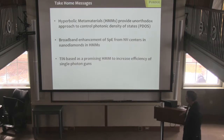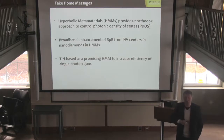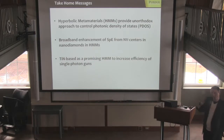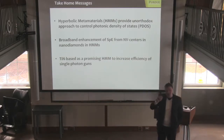So let me sum up. With hyperbolic metamaterials, we have an unusual complementary approach, if you wish, to engineer and control the density of states. It has nothing to do with resonance. It's very broadband, and it could be interesting to control the efficiency of quantum photonic processes. And we do have first success with these titanium nitride-based hyperbolic metamaterials in terms of observing the increased efficiency rate, but more work remains to be done. Thank you.